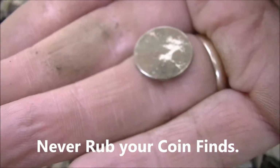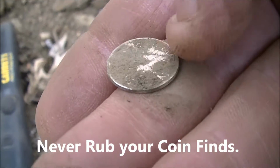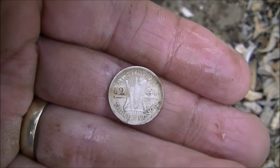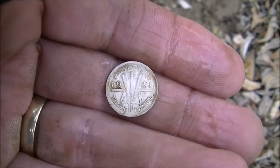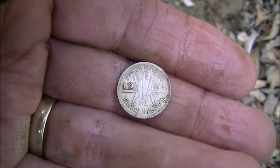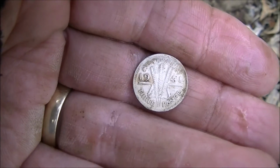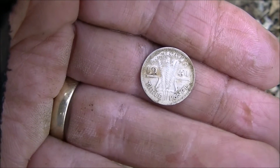Looks like a wheat threepence. I'll come back in a minute and I'll let you know. Well, there you have it, George the Sixth, 1941 threepence. Beautiful find. Anyway, on to the next target, and please wish me luck. If I got this one, I'd like to get a few more.